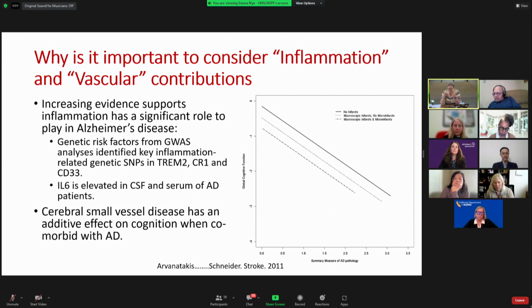And so we are now speaking about inflammation and vascular when we talk about the ATN criteria, you know, the amyloid, the tau, the neurodegeneration. The new research framework is going to be including inflammation and vascular. And so this is why it's so important to consider this.